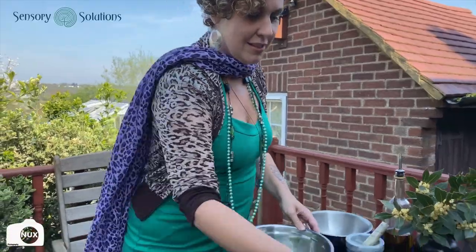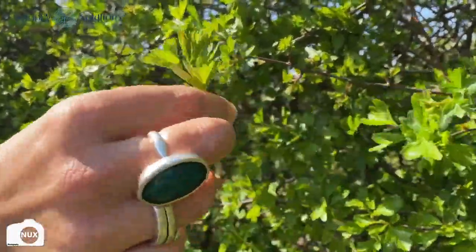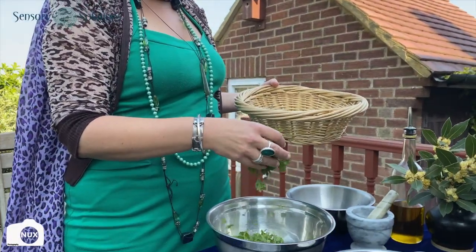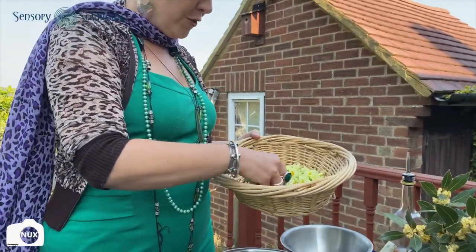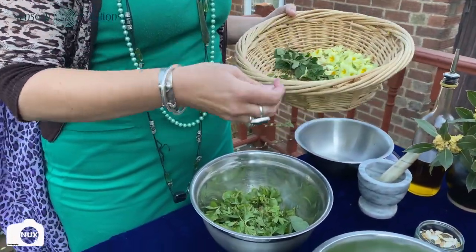So these are the greens alongside, I've picked the hawthorn leaves. Hawthorn leaves are known as bread and cheese. And they're full of minerals. All of these spring greens are so mineral rich.